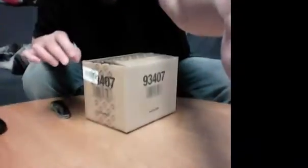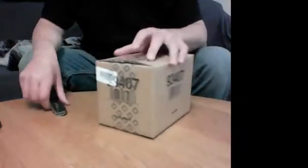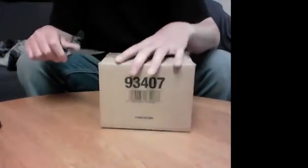Here we go. 10 box inner case of SB Game Used 1920. So good luck to everybody with teams. And enjoy watching for the rest.